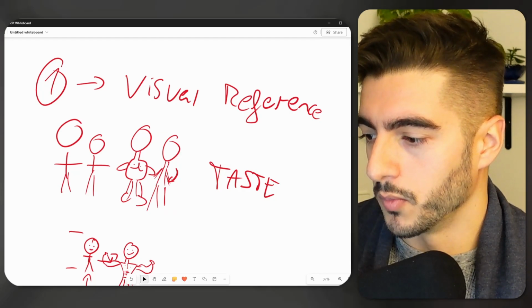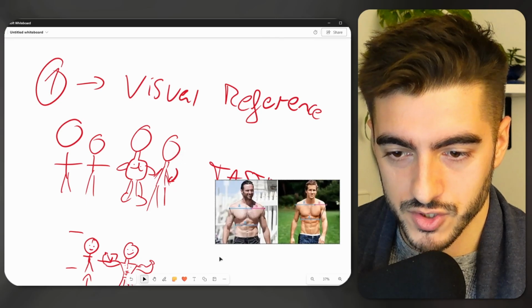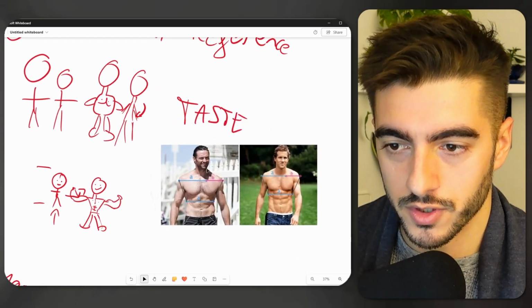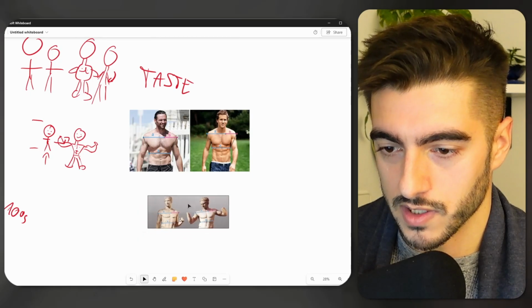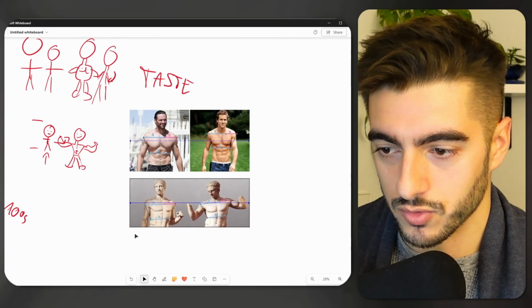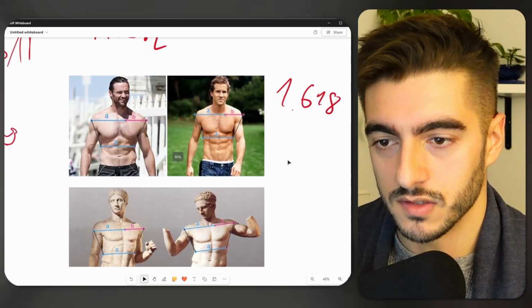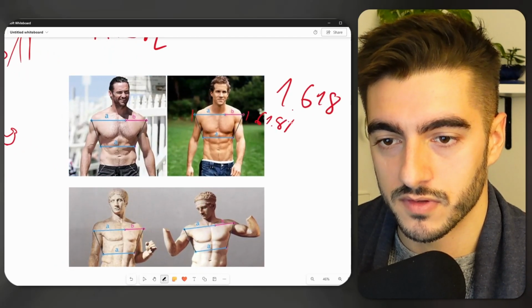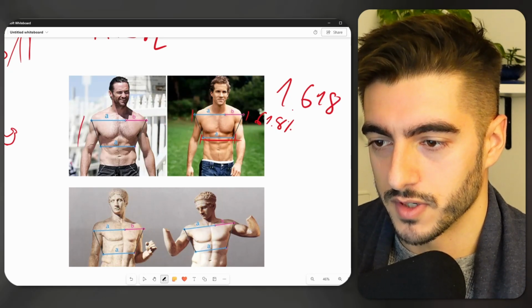Now, if you want a more scientific reference or guidance, what you can aim for is to have the golden ratio applied to your shoulder to waist ratio. This is a ratio that's applied to a lot of things in life, and it's related to aesthetics. And yes, you can apply it to your own body, and it's a ratio of 1.618. So basically what this means is that the distance from shoulder to shoulder should be 61.8% wider than your distance waist to waist. Okay, very self-explanatory with this image.